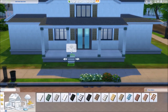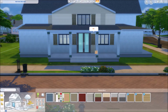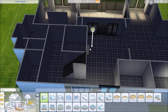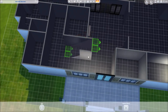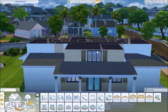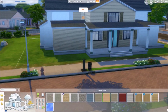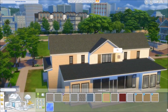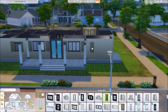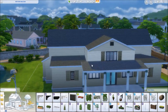On top of having the huge island with all the seating around it, off of the kitchen there's also a formal dining area with a large dining table in there. So there's tons of seating in this kitchen, and as far as eating, there's plenty of room. It's a huge kitchen. I think it takes up like half of the bottom of the house.